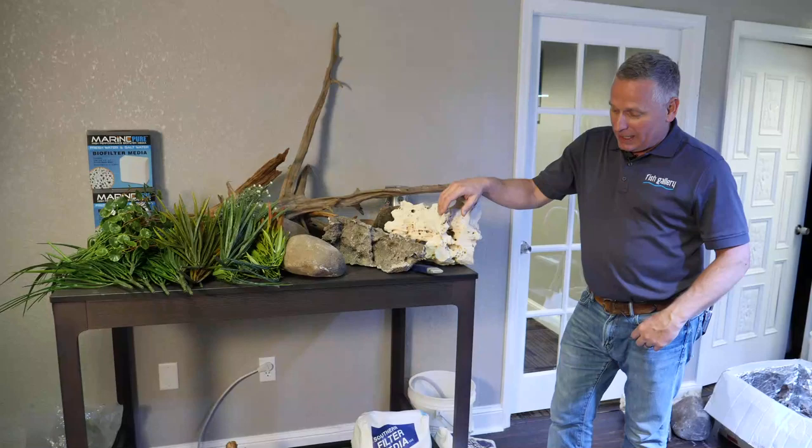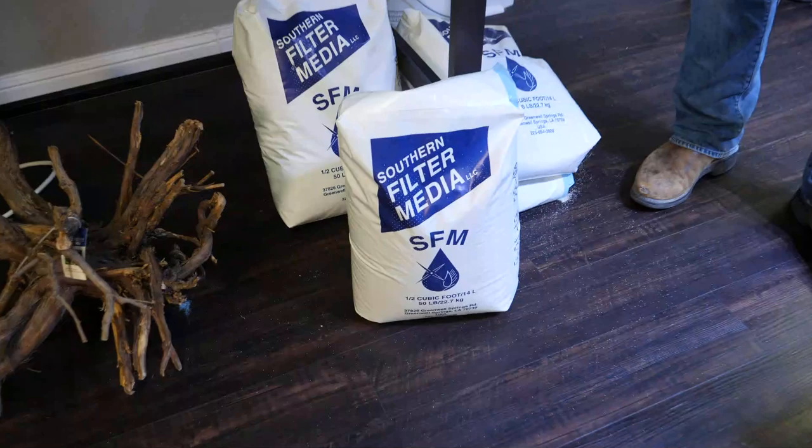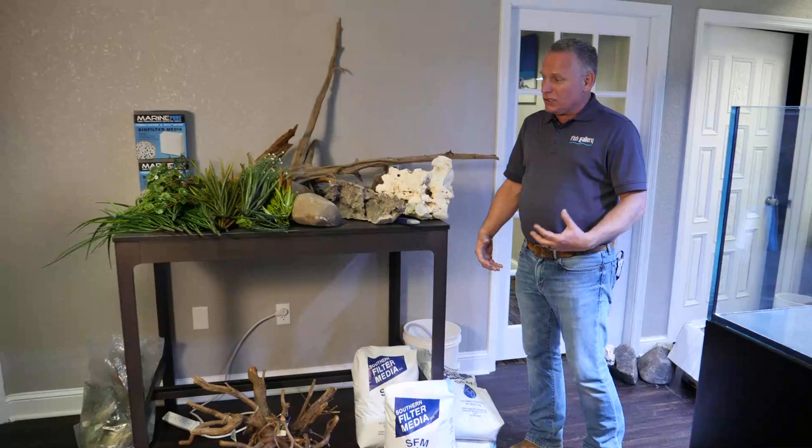And then the most famous, important part is the substrate. We just use a very simple pool filter media, and it's a white sand. That's something that we typically procure ourselves, and it's available anywhere. I think everything you'll see here is readily available in most stores, or you can come to Fish Gallery.